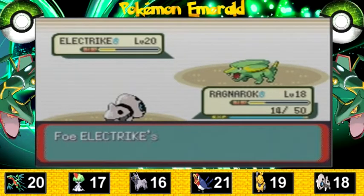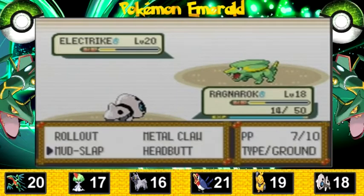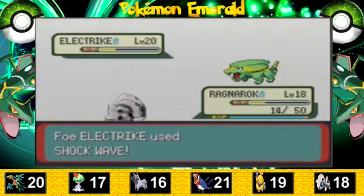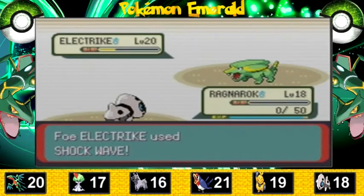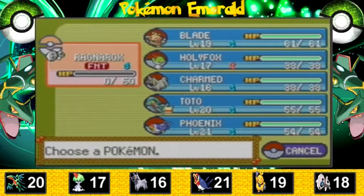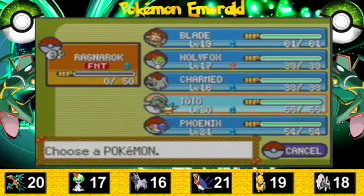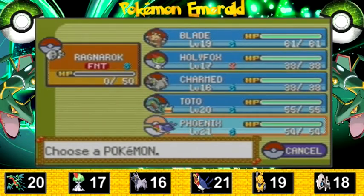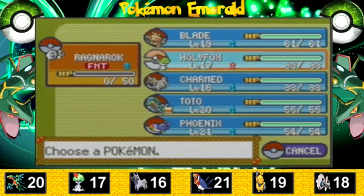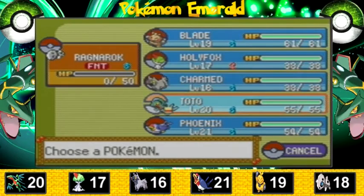Oh. If he does it again, I'm in trouble. I need him to miss. Miss! Damn it! Shockwave doesn't miss unless the opponent flies or digs. Oh, never misses? Except for the fly or dig thing I just told you. Is that thing half grass or is it pure electric? It's pure electric. Damn it. At this point, I think your best bet would be to use Toto because he's partially resistant to electric.